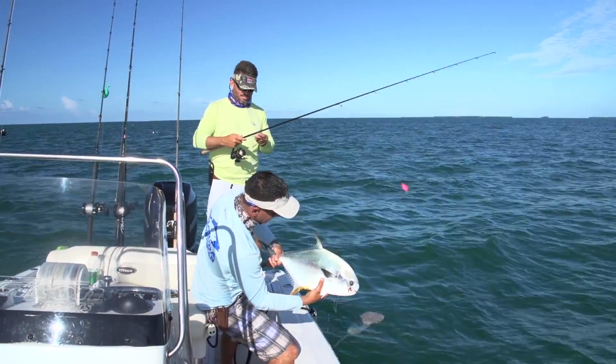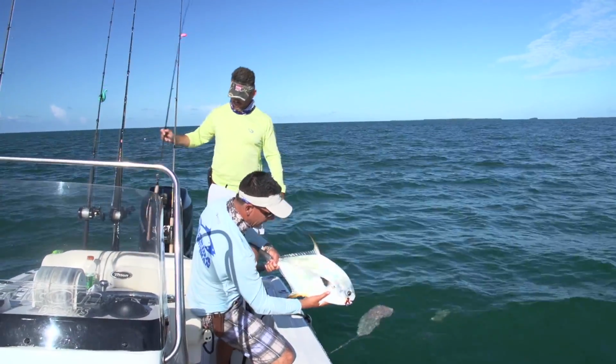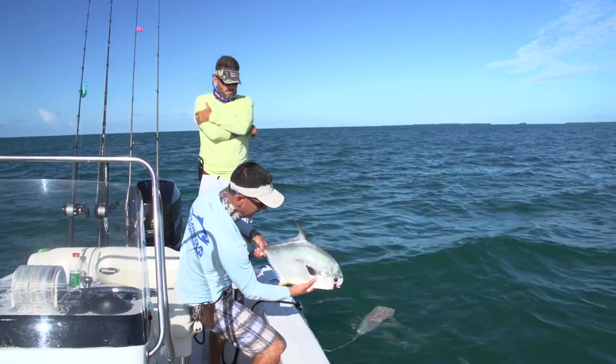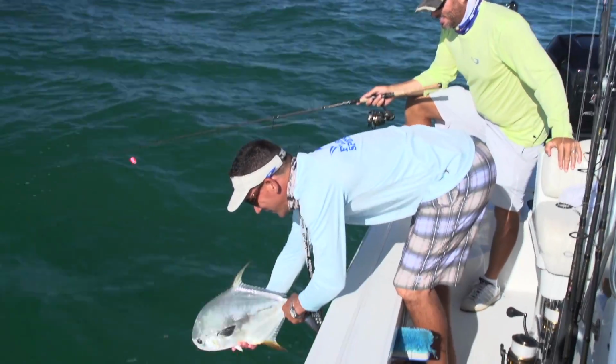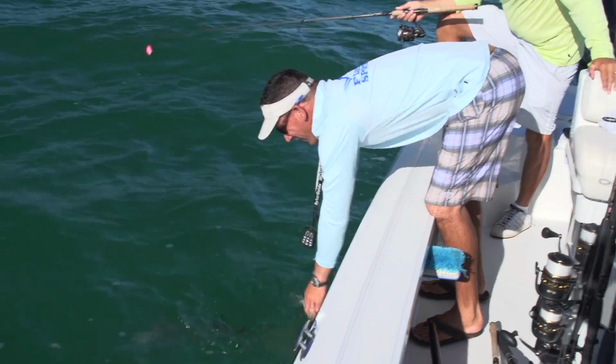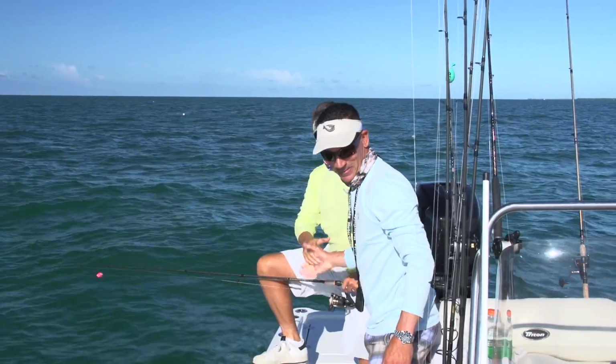Look at that, and you can see why. You can see them in that water. When they lay up on their side, just a flash. You can see it from half a mile away. Oh, cool. Awesome job, bro. Yeah, man, that was awesome. God, this place is insane.